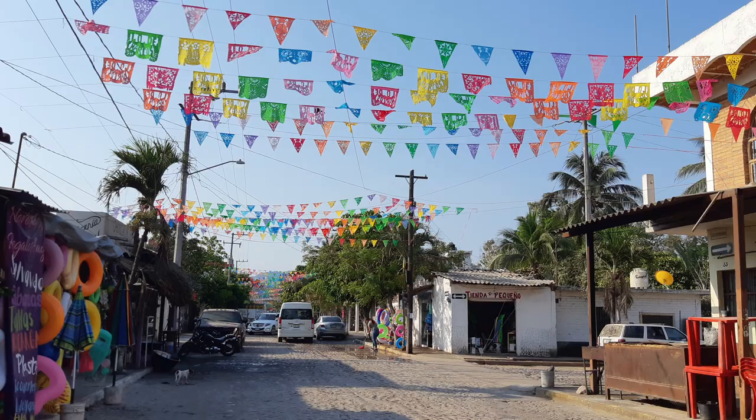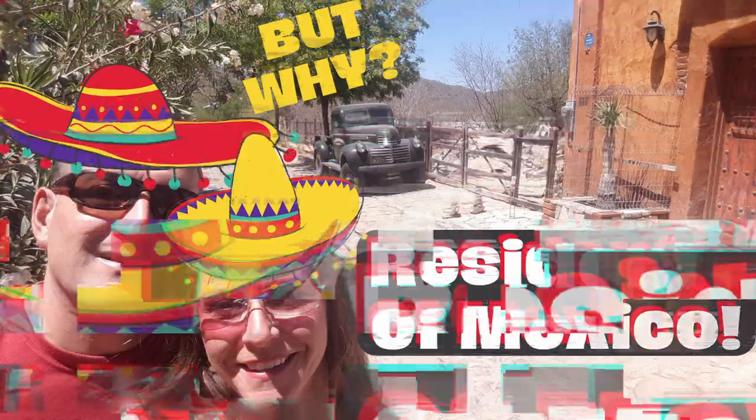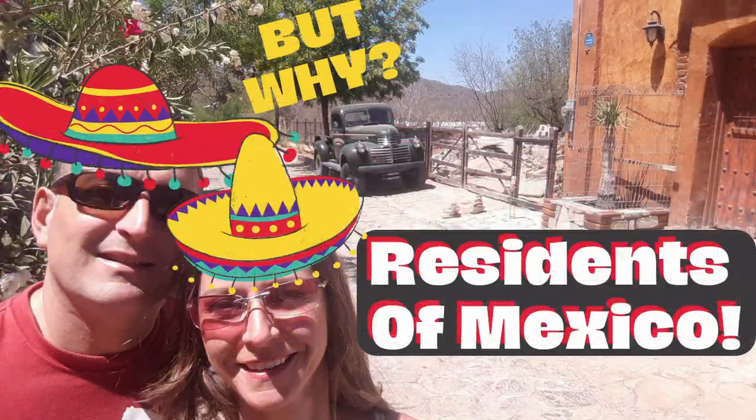Fast forward two years later to the new year of 2024, and we find ourselves in Mexico once again for four months, and we want to buy a vehicle and have a little more freedom. We heard tourists are now no longer able to buy vehicles in Mexico easily or legally, and we were so excited to hear that as temporary residents, we were now able to buy a car in Mexico. But oh my goodness, where to start?